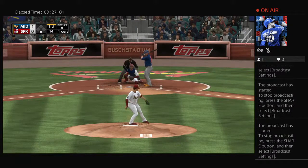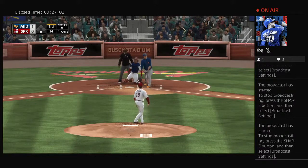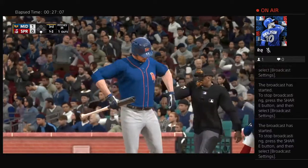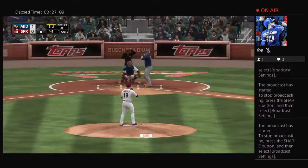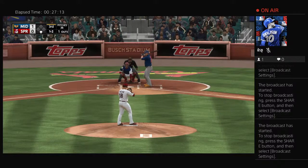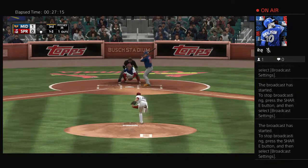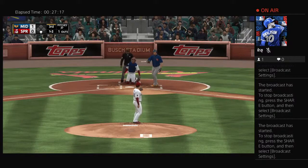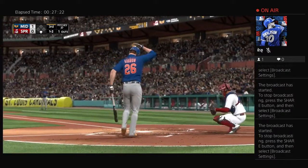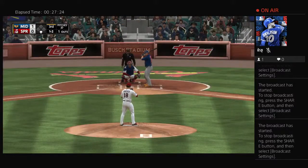The 1-1. Very weakly on the ground. Foul ball, strike two. The 1-2. Had to sit back on the changeup, and he did a good job to get the bat on that one. Bases are empty, one man out.